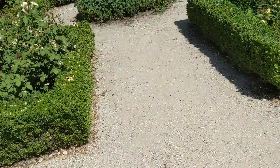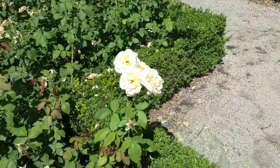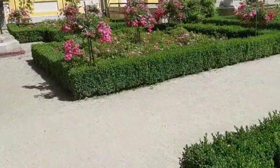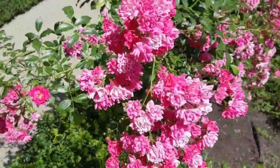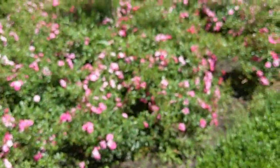All right. Let's go check out these ones. These ones look pretty cool. They're like on a tree. Are these even roses? What do they smell like right there? They don't really smell.